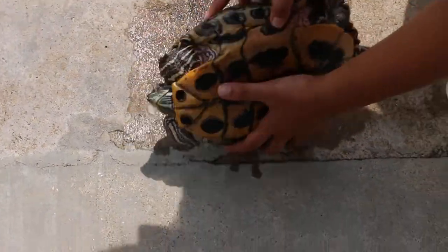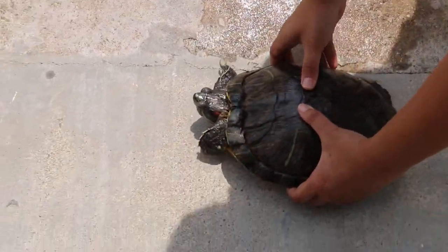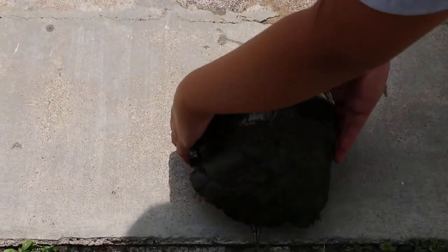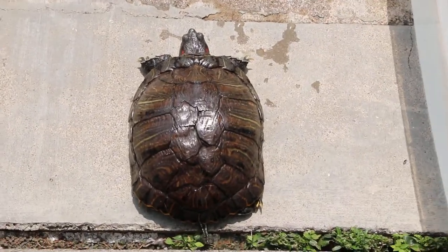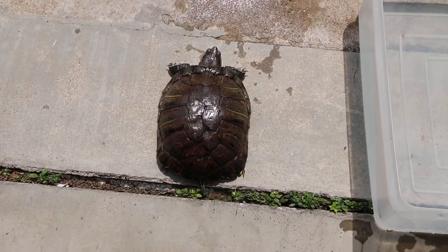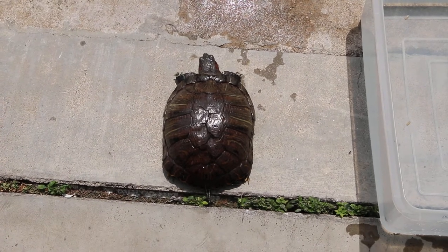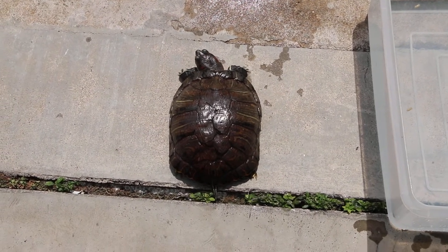And put on the slope here. We put on the slope to see whether she can walk downwards. Now other red ear sliders, when they're normal, they will move downwards. This one doesn't seem to move much.